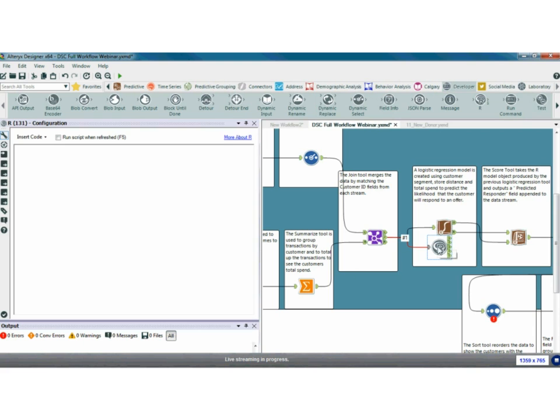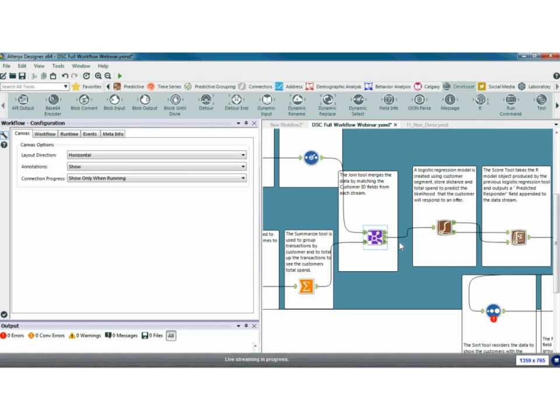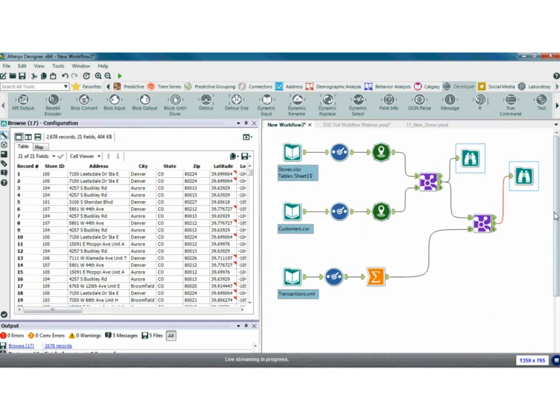The other thing we can do here is, instead of bringing in something like an Alteryx predictive tool, if we know R, we have the ability to bring in this R tool. And this R tool can then be connected to the process, and you can bring in your own R script if you have one, or you can write your own.